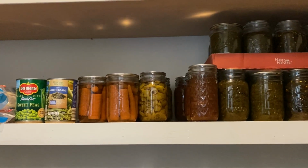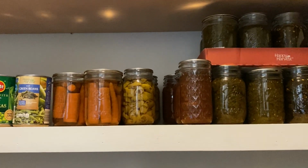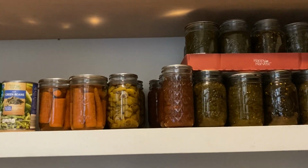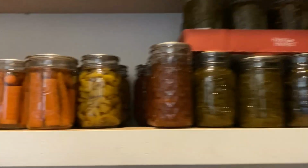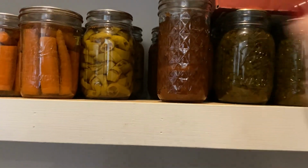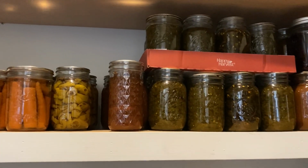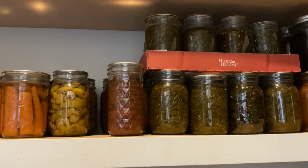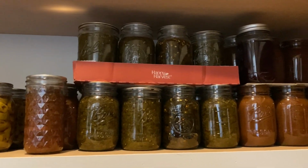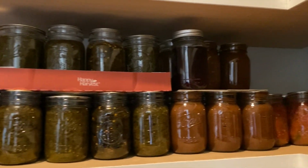We have some home canned carrots. Those home canned banana peppers are so good. We will have some Italian subs on homemade bread sometime over the pantry challenge. What is this? Oh, these are like candied apples, almost like old-fashioned apple preserves. It was something I was trying to replicate for my husband from his childhood, and I'm not entirely sure I succeeded. This is cowboy candy.